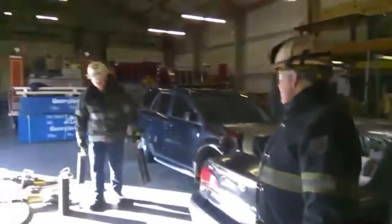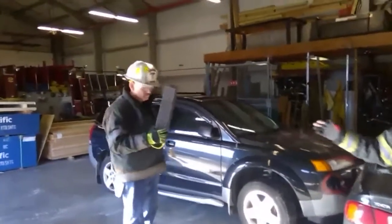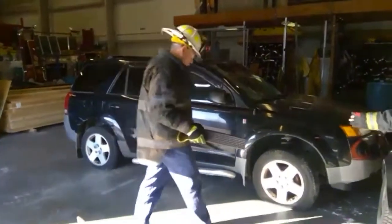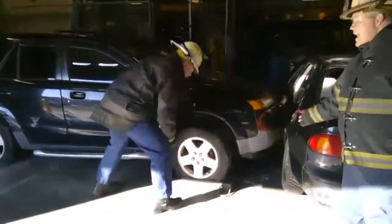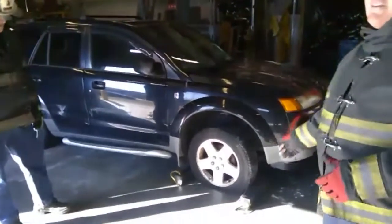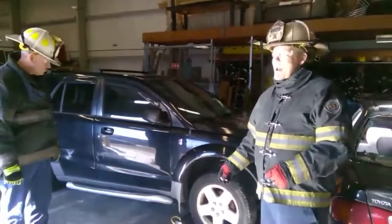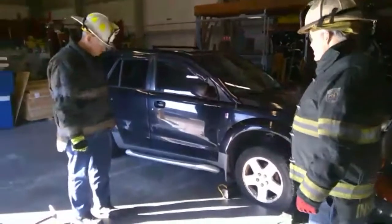So Chief Becker is going to demonstrate proper stabilization. We have a choice. We have two 4x4 pieces of cribbing. The easiest way to stabilize the car is place a chock in front and back of a tire. It does not matter which tire. You notice it cannot move from this location. So we want to do that on every car. Although the car is in park, there's a possibility from the accident the transmission could have been damaged and the car could start rolling free on you, endangering other responders.